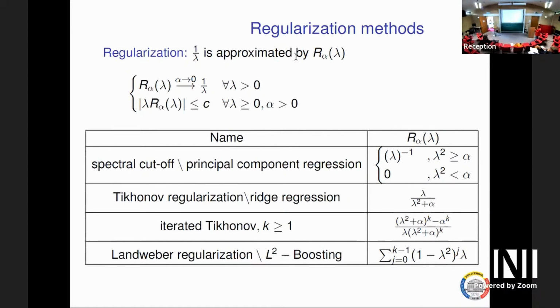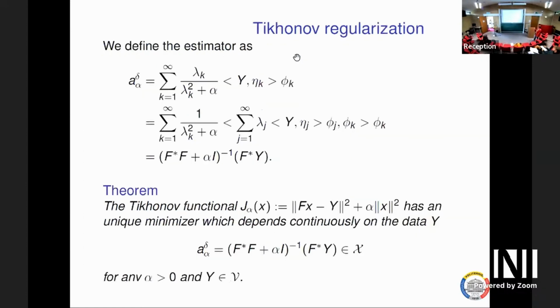Okay, iterative Tikhonov, what is the difference to the Tikhonov regularization? Here we fix alpha, and actually the regularization parameter, so that one which was giving me the balance between accuracy and smoothness, was going to be k, the number of iterations. So, or Landweber regularization, L2 boosting, the same thing. So here you can include in this setting also iterative methods.